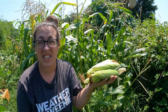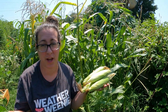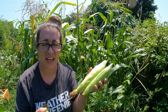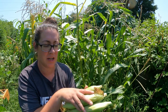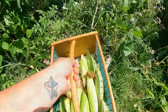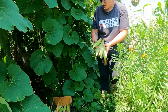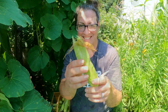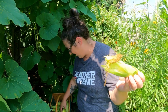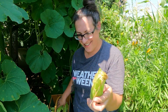Now, that's not the case with something like corn. Picking more corn isn't going to cause the corn to create more corn ears. But with this, I'd like to get it off really as soon as it's ready because I don't want it to get ravaged by bugs. I noticed that some of the corn put on these cute little baby ears. For contrast, here's one of the bigger ones. So there's these little tiny ones on there.